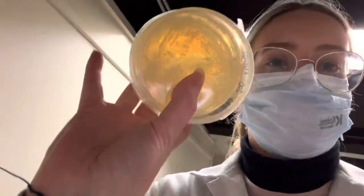Hello, hello. I am going to the microbiology lab to make my overnight cultures for the bioassay tomorrow. I've got my bacteria here. I was drying the sample that I'm going to be testing on the bioassay. These are compounds that I bought. It's the ones that I was speaking about before.